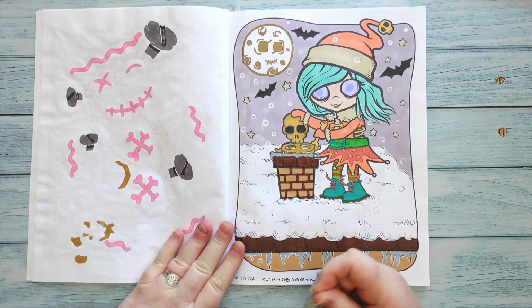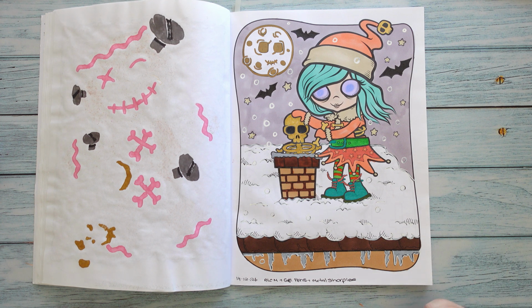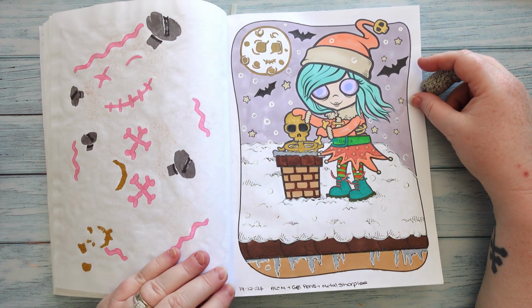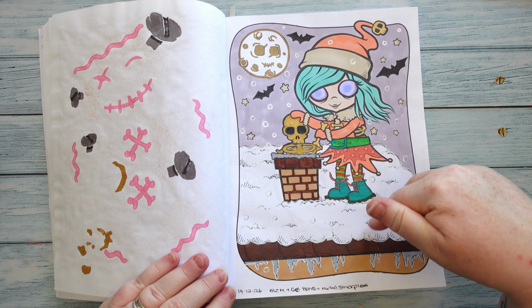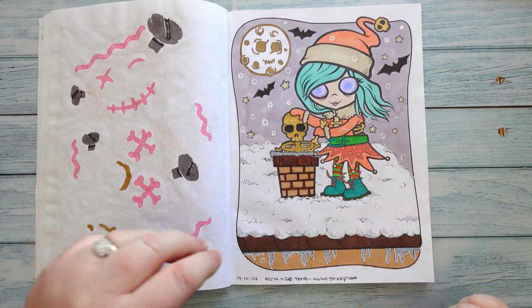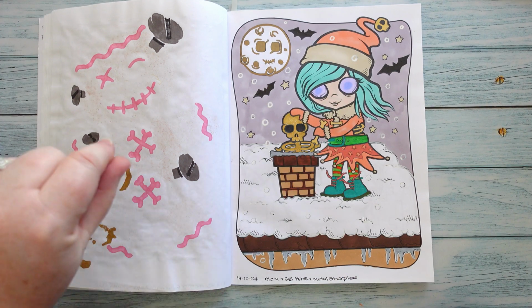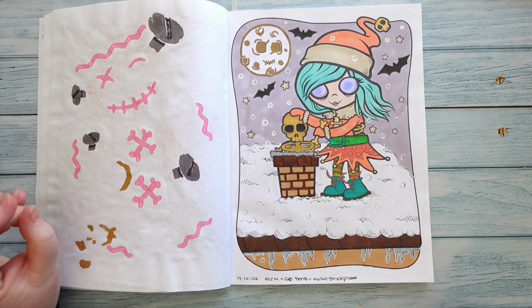This one, what have I got? I got gel pens, metal, I think it's meant to be metallic, Sharpies and alcohol markers. So again, this one was fairly easy-ish to do because I just went over the black lines with a white gel pen to take away the blackness a bit, to make it look a bit more snowy, but I didn't colour in the whole roof. And I definitely know that's the Sharpie metallic pen there around the moon.